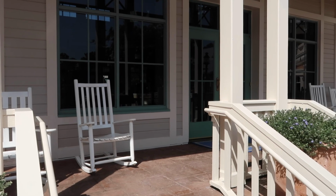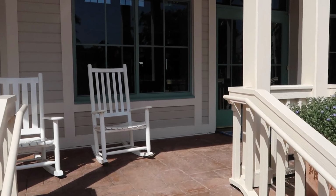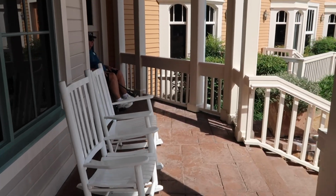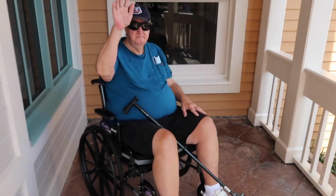It's kind of nice too, because once you go outside that back entrance of the main lobby, you have these nice little rocking chairs here, a good view. And guys, we can show you too, someone's actually modeling these over here. Oh no, he's in his own private chair over here, but now you know it's wheelchair accessible.